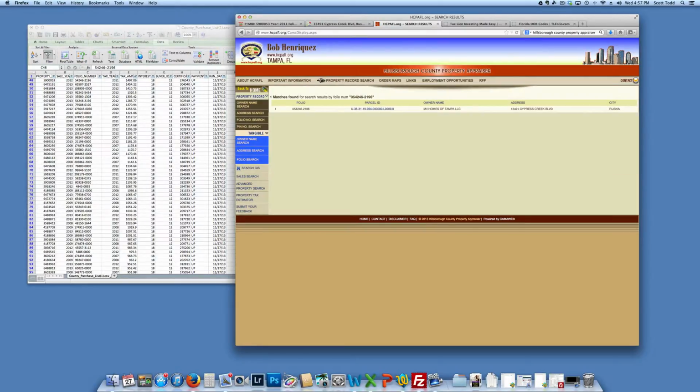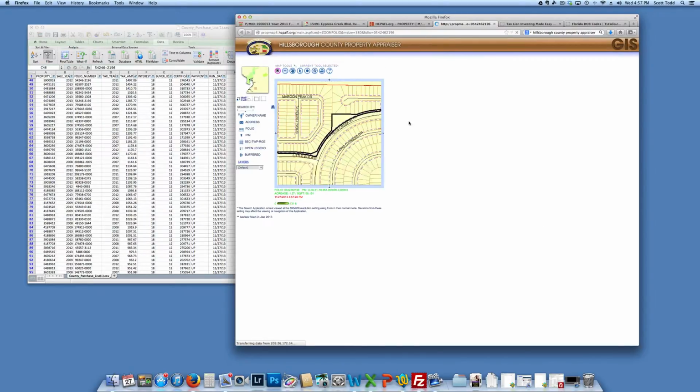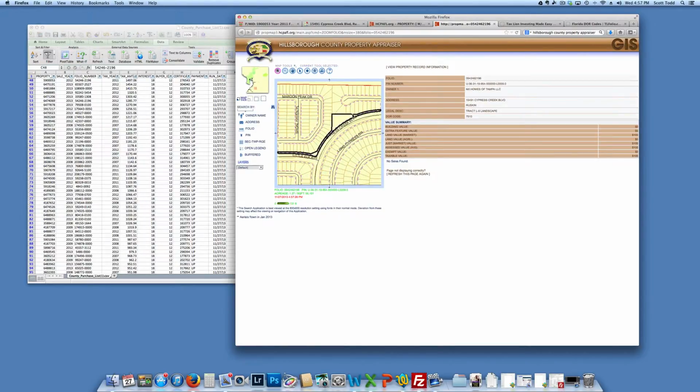054246. Here we go. MI Homes of Tampa. And you can see that the market value here is $100. And when you look at this map right here, let me click on this map. Okay, you'll notice that it's not just that sidewalk area, but it's all of this area that's in black here.